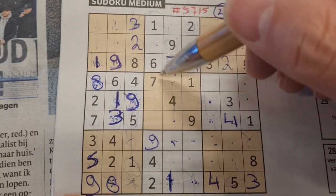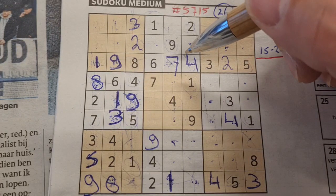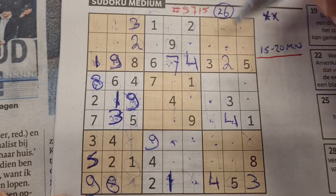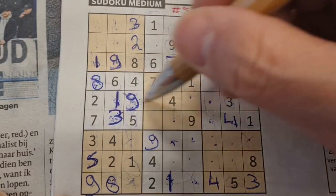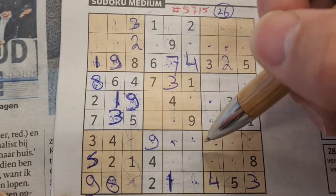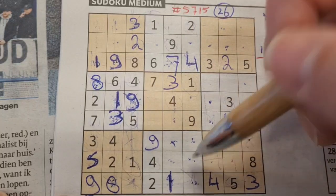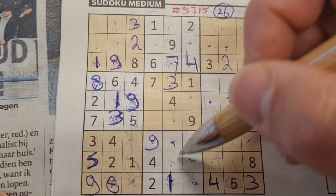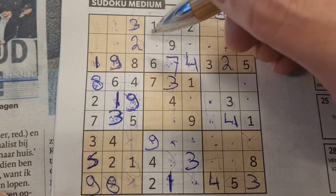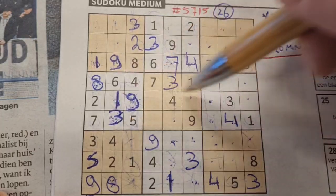I'm still thinking. 3 in this row, 3 in the middle row, so the row above, the only place left for the 3 should be there. 3 in this row, 3 in the last row, so the row between, the only 2 places left for the 3 should be here or there. We see here 3 in the middle column, so no 3 there, 3 should be there. 3 in this column, 3 in the middle column, so the column next, the only place left for the 3 should be there. And all the 3's are used.